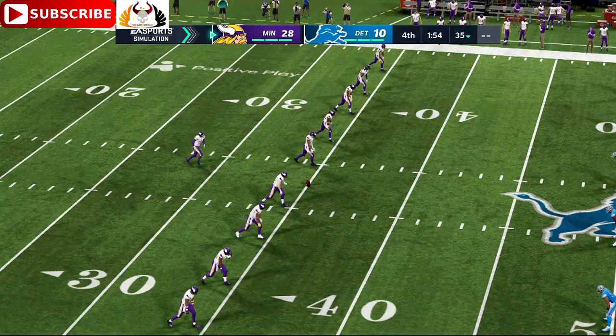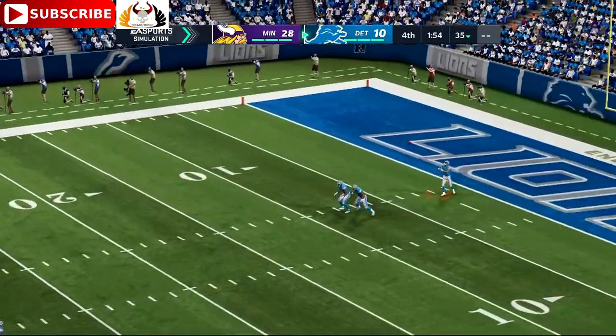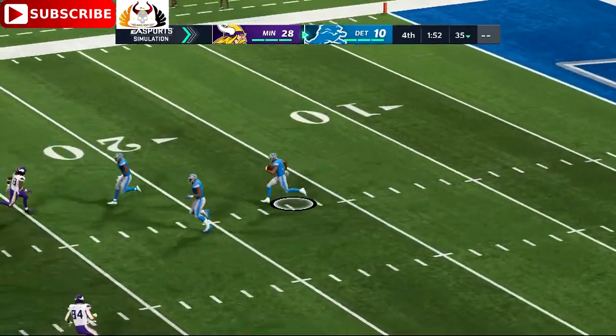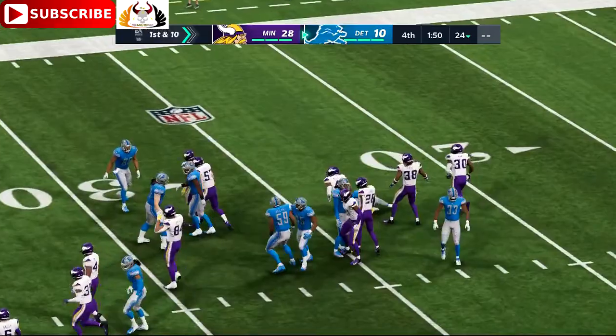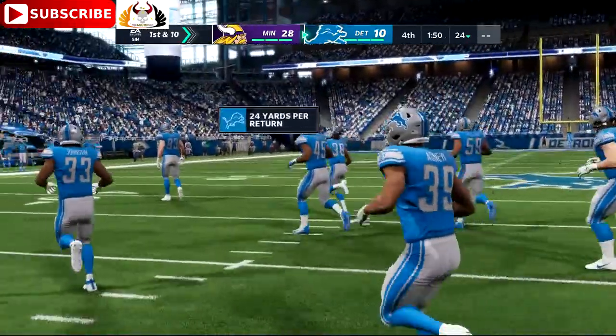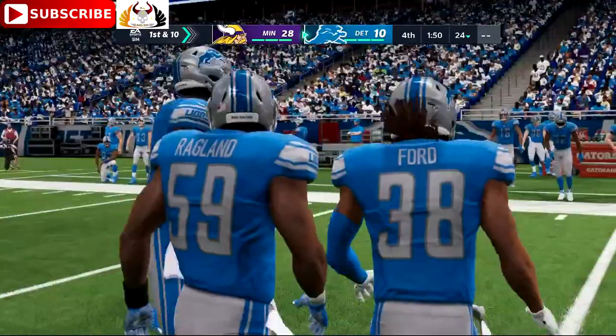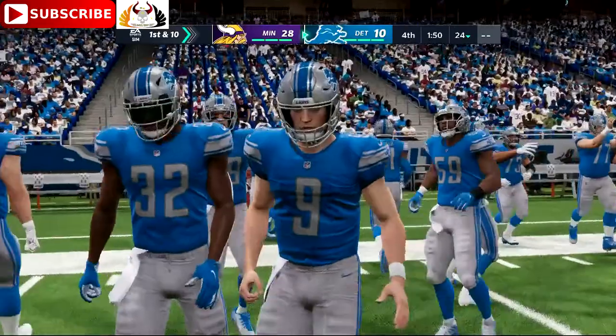Bailey now to kick it away after the touchdown. To return, here's Agnew. And he won't quite make it to the 25. The Lions take over 1st and 10 at their own 24-yard line. Here's the Detroit offense now as they head back out onto the field. They're down big here late.